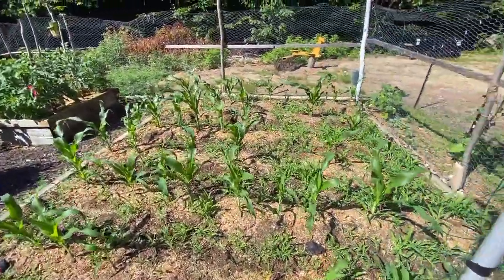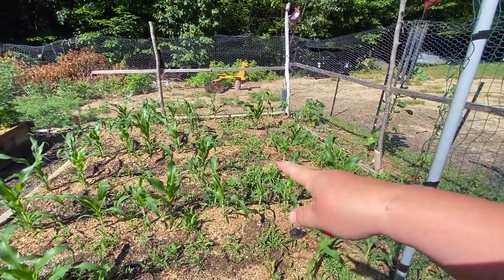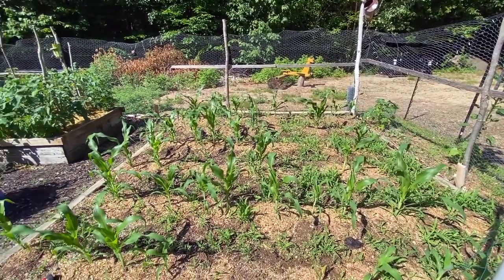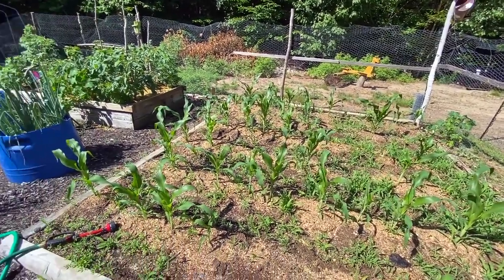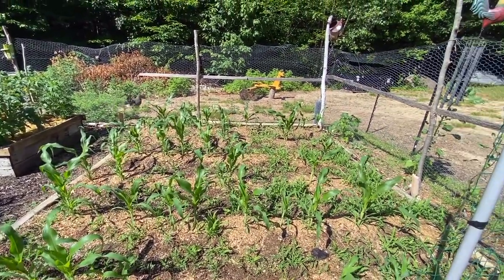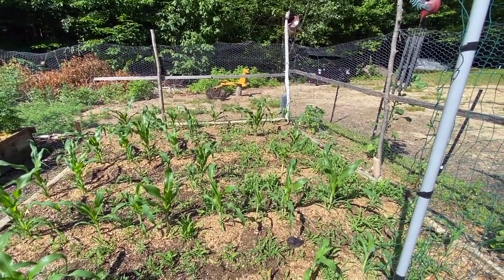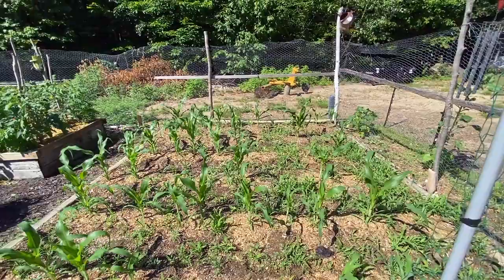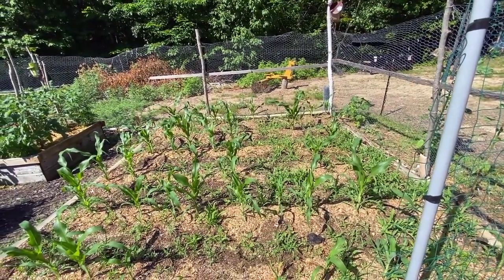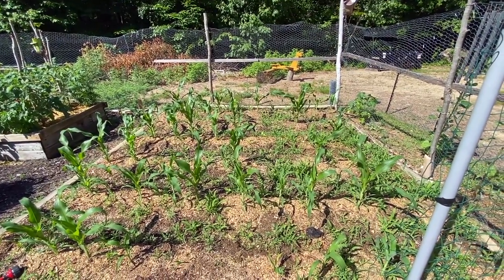Okay, so corn. Corn is doing awesome. I do have some empty spots here and there, and then I have some corn that's coming up that just isn't really growing very quickly. I just took a bunch of compost and put compost around each plant just before it was going to rain, and then it came in and rained and watered that all in so nicely, so it's pretty awesome. They've grown a lot since I did that.